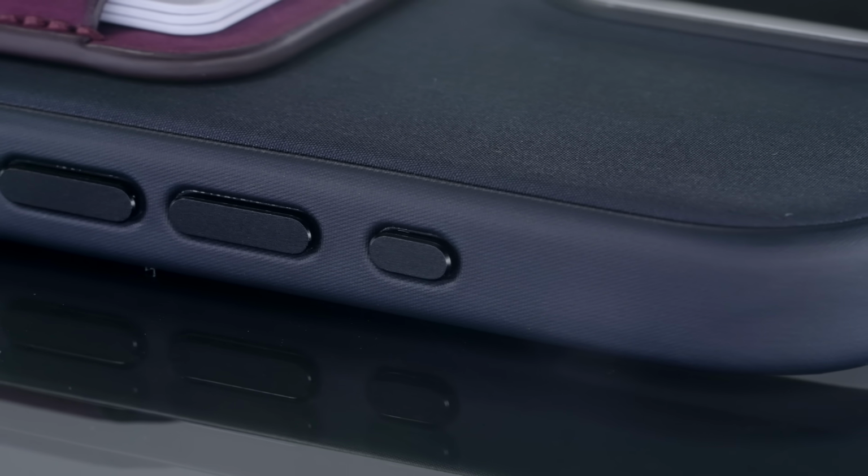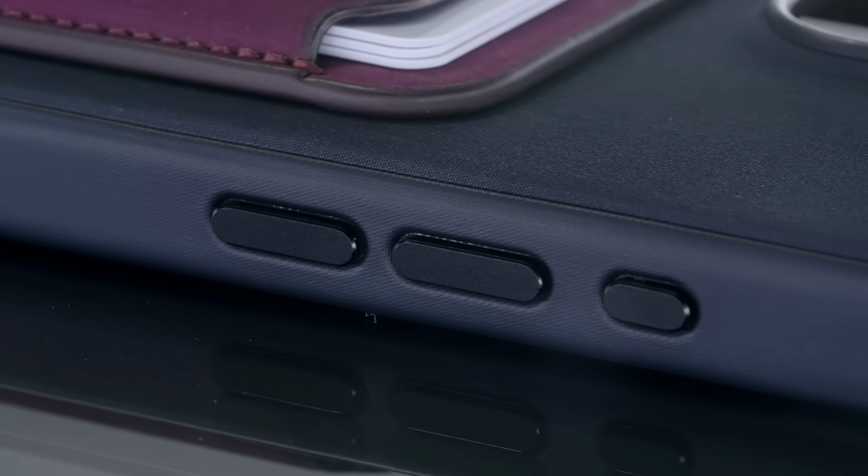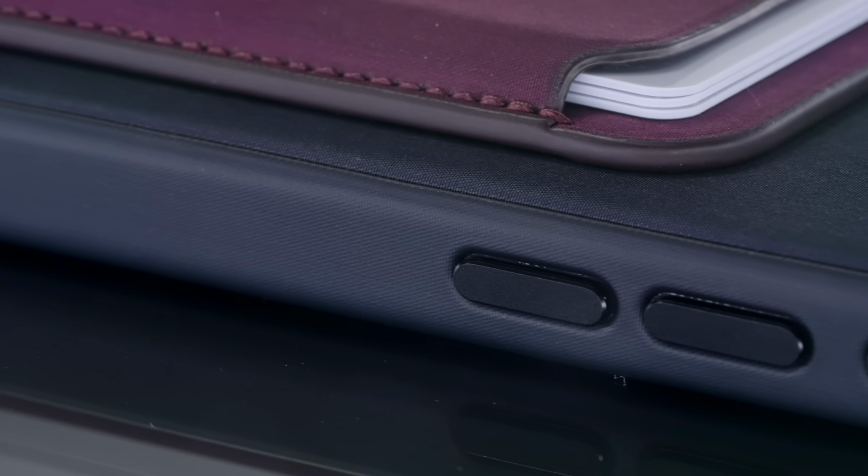When it comes to the volume buttons, listen to this. This is the new case, and this is the old case. So these buttons are so much easier to press, and then when I do this, they get flushed to the body of the case, the side of the case. So these buttons feel great, and compared to the previous case, they're thicker and wider a little bit, which gives you a better feeling in hand.